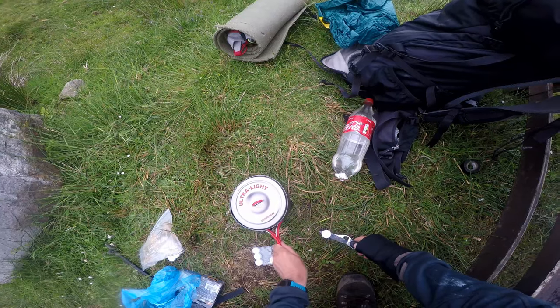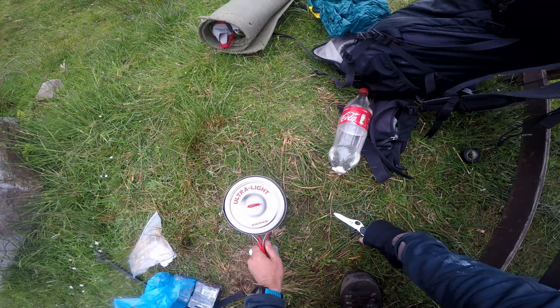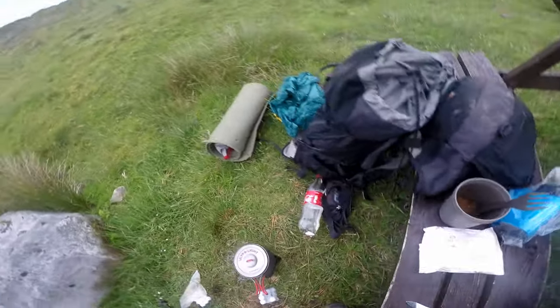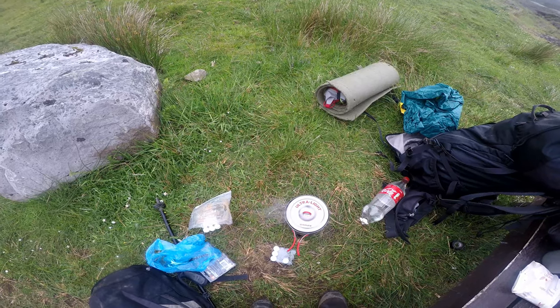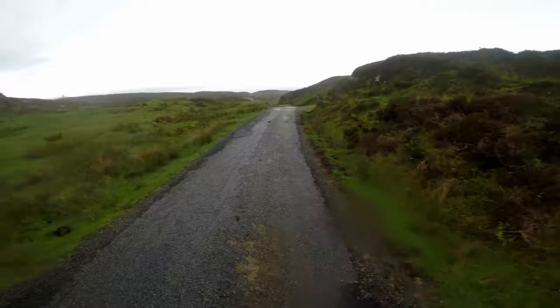Actually, this army stove, in my opinion, is the best cooker you can get because you don't have to lug around a great big gas canister, and it's light and it's cheap and fits in the bag well. Definitely for lightness, the best stove.